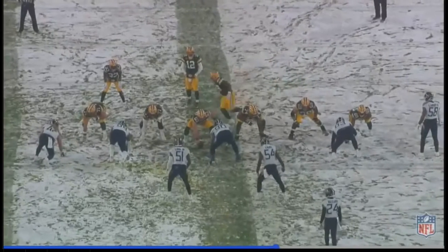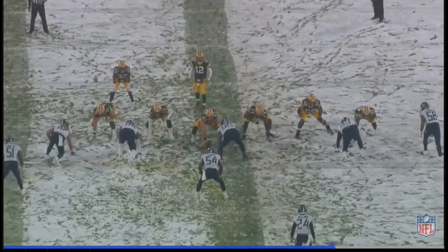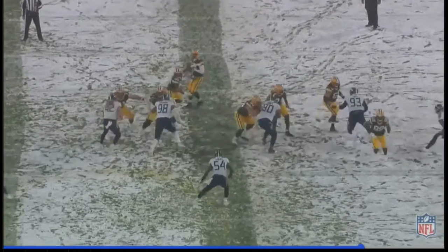Don't know what that was. I don't know if we'll be able to see Adams' route too well from here. If we can't, then I'll probably just skip these from here on out. I'm going to see.